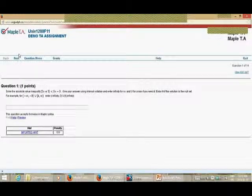And by the way, something I have to tell you about TA. I have had thousands of students over the last 7 years as I've been using this, and in all that time, I have probably had 300 students complain to me that I had the right answer and Maple TA marked me wrong. The score at this time is Maple TA 299, students 1. Maple TA always marks it correctly.